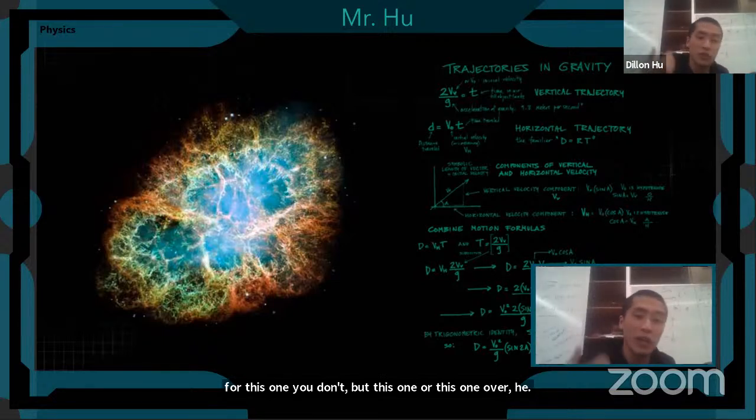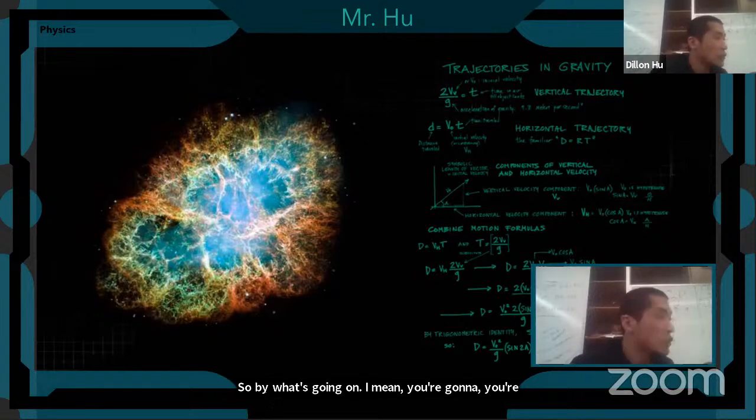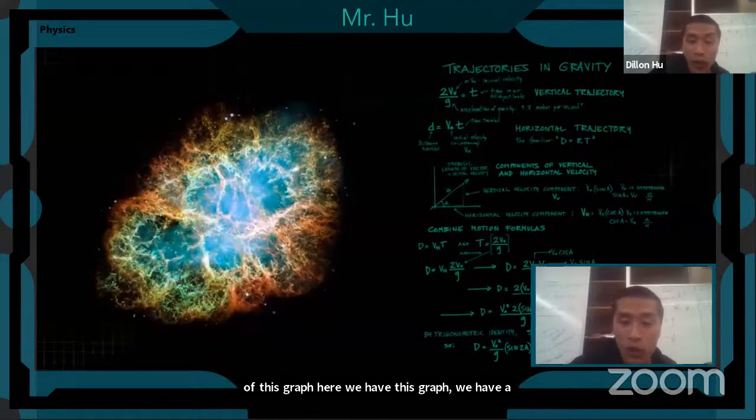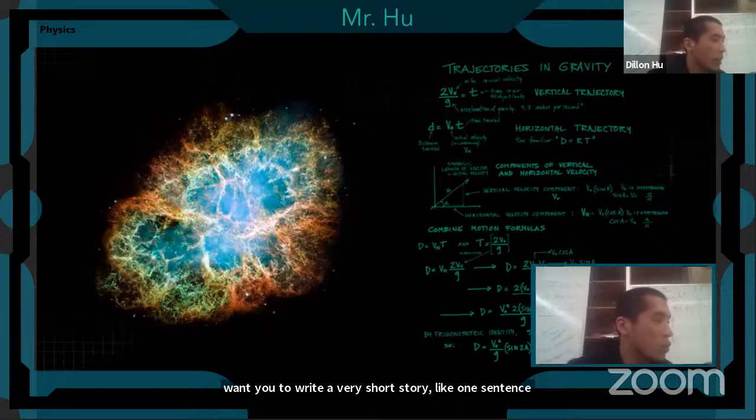So by what's going on, I mean you're gonna try to write a story for this graph. For this graph, we have a velocity and a time graph. And what I want you to do is write a very short story, like one sentence or so, that explains what's going on. So I want you to write a little story that this graph narrates essentially. So what's going on here?